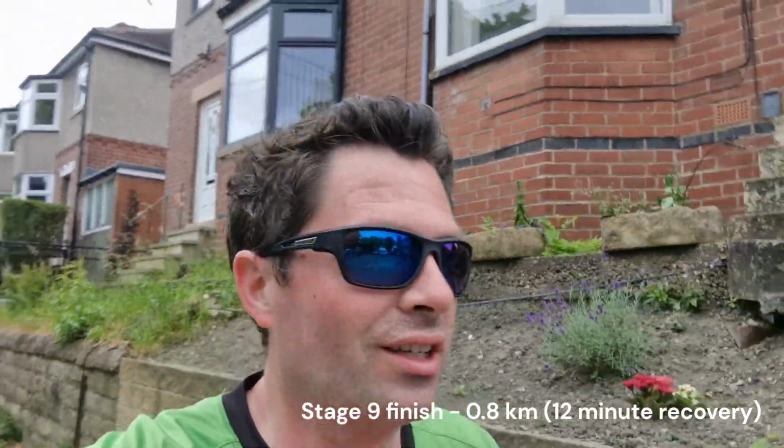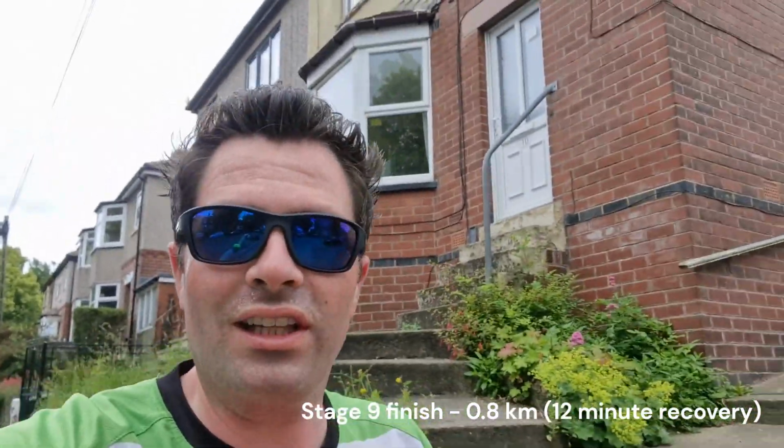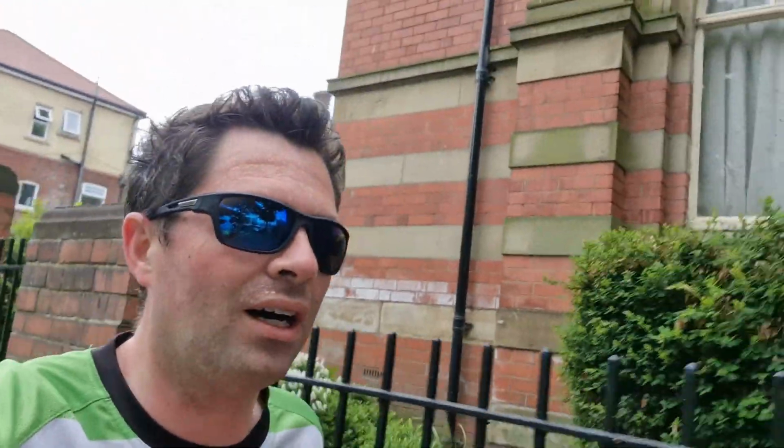That stage was brilliant. That was really good fun. So that was the stage 9 there, and yeah, that was incredible. It wasn't an uphill mountain stage, it was a downhill sprint stage. So it was all downhill through this lovely park, and at one point you get down this hill, turn the corner, and bang, there's just the whole view of Sheffield in front of you, and it looked superb.